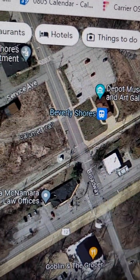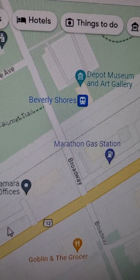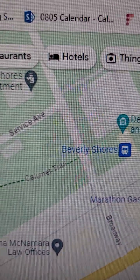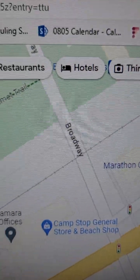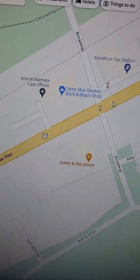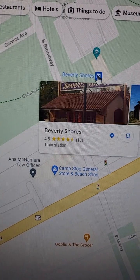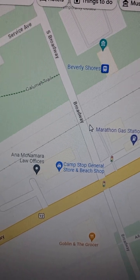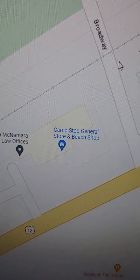But anyway, Beverly Shores Campground. You can go there. It's Dunewood Campground, but you get off at the station called Beverly Shores. Right at the station, well, let me see, where is it? There it is. Beverly Shores Station. Literally right next to the station is a camp shop general store.